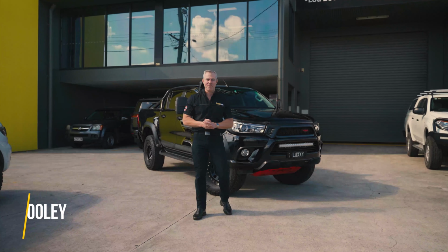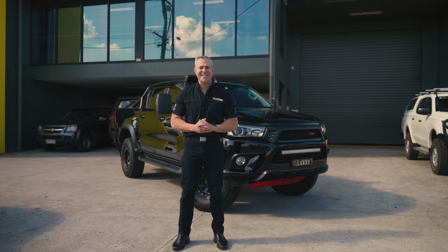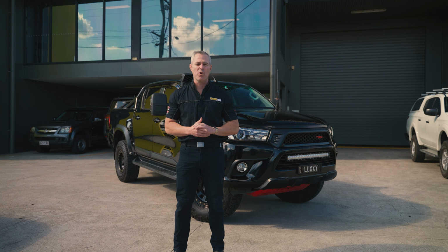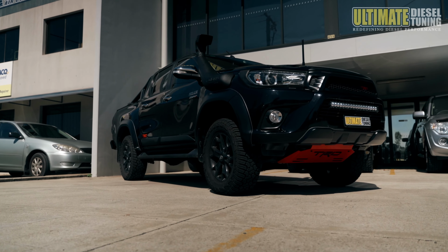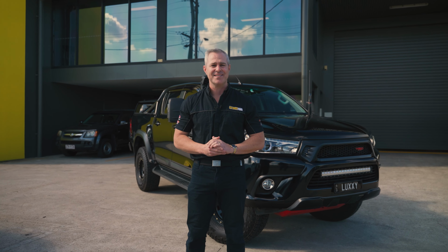Hey guys, it's Rob from Ultimate Diesel Tuning, and behind me is a 2017 Toyota TRD N80 HiLux, and it's been into our workshop a few times for modifications. But we've got Marty, he's the owner of the vehicle, who's come in. We're going to have a bit more of a chat to him about everything he's done to his HiLux.